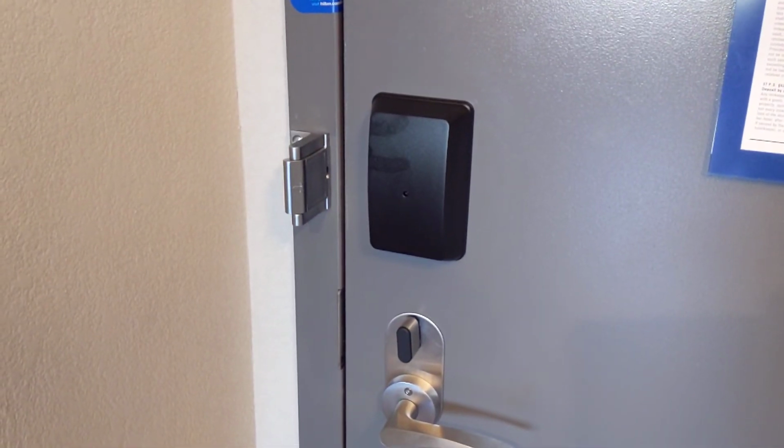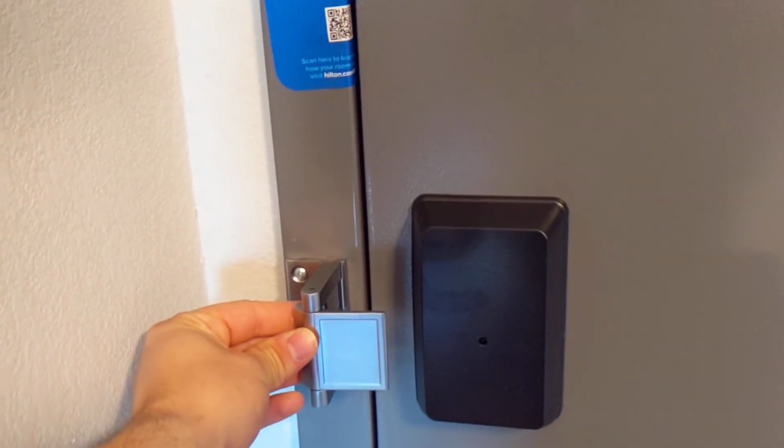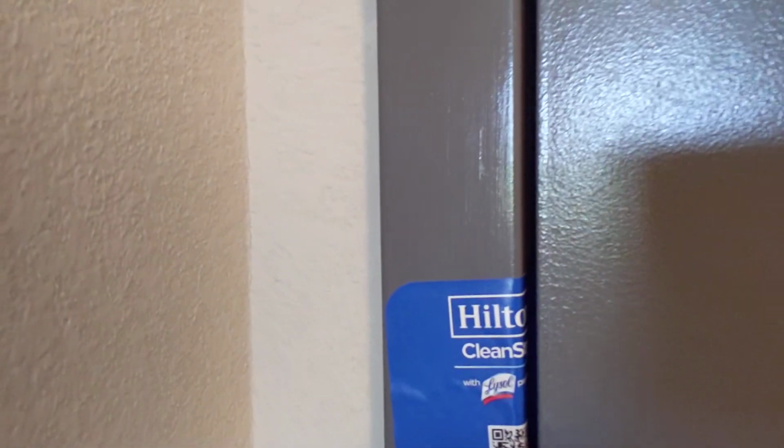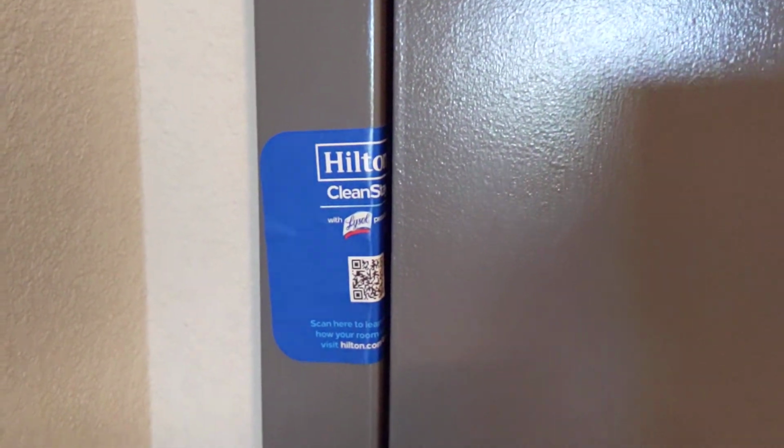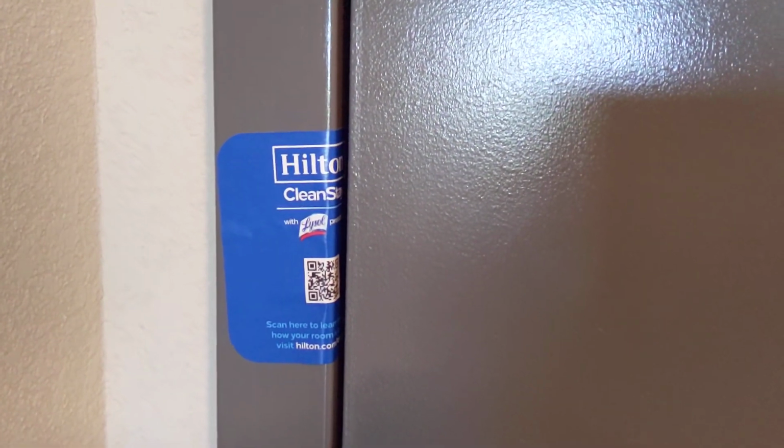Then we got our deadbolt and our little extra lock, which is good. And you do sanitize your room with Lysol. You put the stickers on your door to seal the room until it's been sanitized and cleaned.